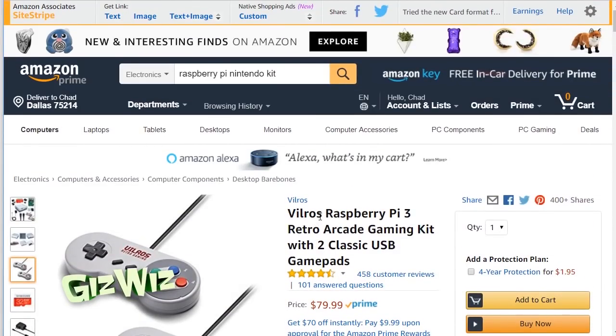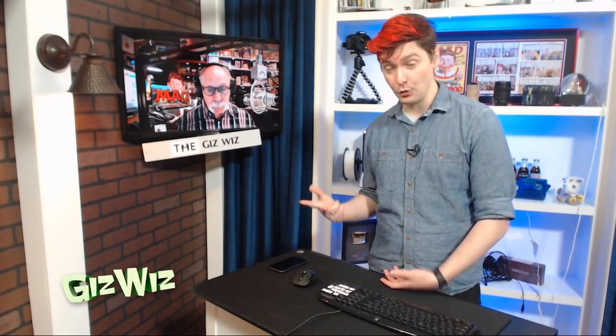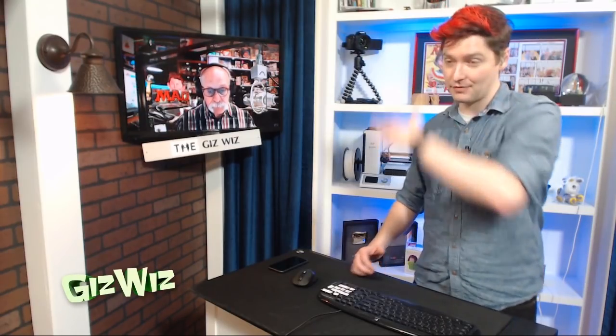$79.99. But if you have nothing, the Raspberry Pi costs $30. Then the SD card costs $12. The controller can cost $25, and you'll need 2 of them to compete with this. You don't even have a case yet, so the case could be another $10. And this one is ready to go. I think it's already installed.